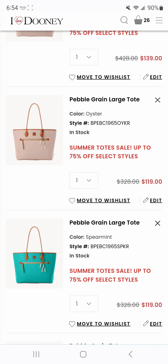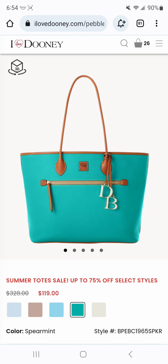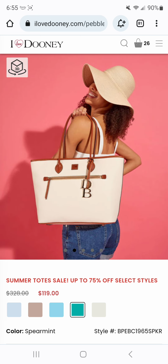The next two bags are the same. It's the Pebble Grain Large Tote. And I already have this bag in the color Spearmint, but I wanted to share it with you because it is a gorgeous color. This color is great for spring, summer, and it is a beautiful, beautiful jewel tone to take you into the fall of the year.